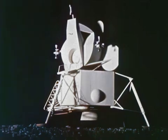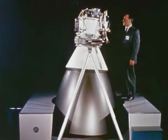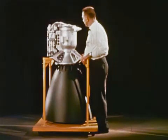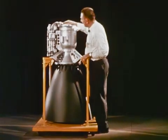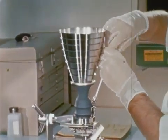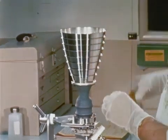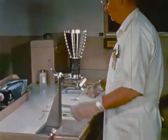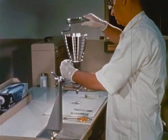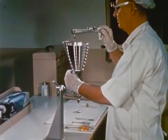The Lunar Excursion Module, called the LEM, has a descent engine to land on the moon and an ascent engine to lift off from the moon's surface. In addition, three auxiliary propulsion systems are needed, one on each module for attitude control. Altogether, 44 rocket engines are required for the three auxiliary systems.